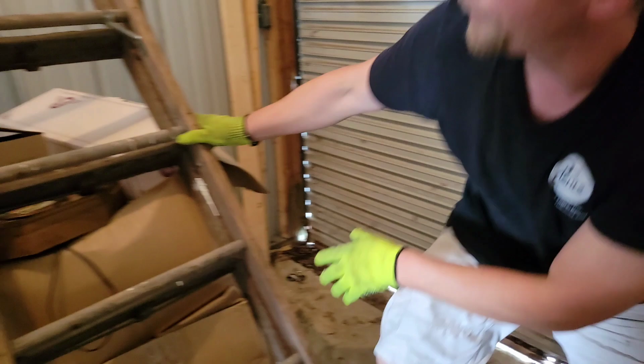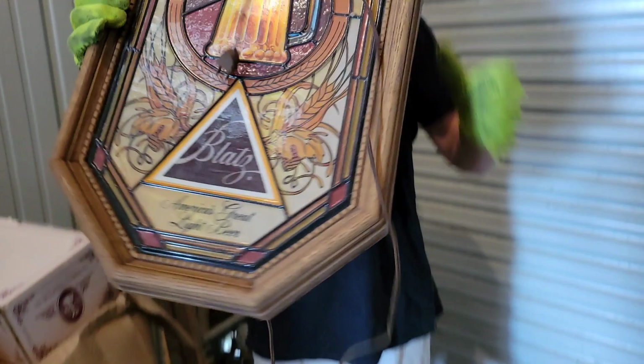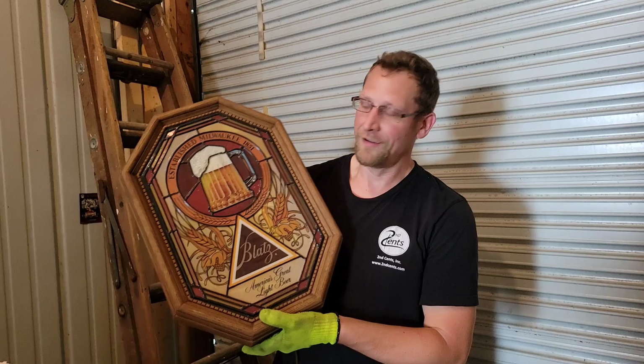Ooh, right there on top, there's some money. A Blatz plug-in bear sign. That's a $30 bill, easy. Oh, that's a nice piece. If not more. That is a nice piece.